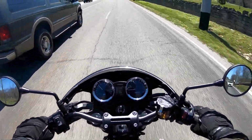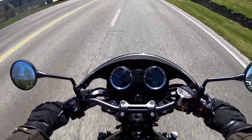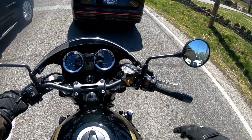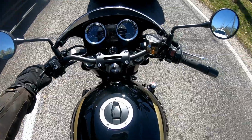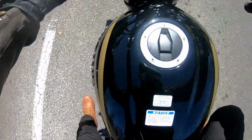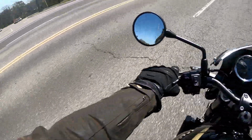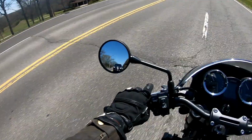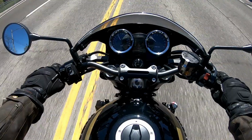So one thing about going from my Indian to this bike is that in the Indian, depending on what gear you're in, it feels like the bike wants to live at a certain speed. This one, even in slow traffic in 4th gear, is still very responsive. I don't necessarily know if that's the bike, but I think the responsiveness has something to do with having a cable actuated throttle. That's something I missed about my W800 and a lot of other bikes I had, that cable throttle. Alright, so now I'm up to speed.